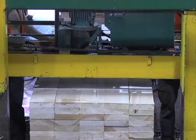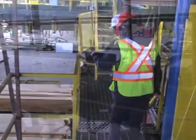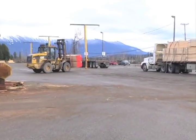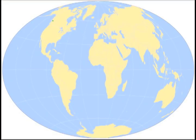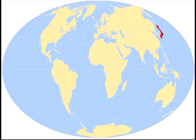Spray room and the bander. This is where these guys are putting metal straps on it. Please watch your step. So much to look at around here. There's so much happening. So most of our lumber goes to China. Our Genban goes to Japan. That's our best of the best. So most of our lumber goes to Japan, China, and the U.S.